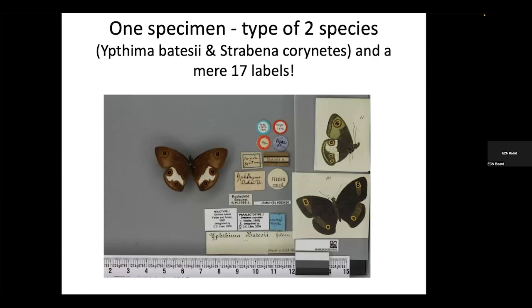So this was described in 1867 by Felder and Felder. That's a father and son combo, and that's probably a talk in its own right as to which Felder is which. And the name is Icthema batesii, and this specimen is the holotype of that name. And in 1885, Mabille published a plates volume, volume 19, for his work in Histoire Naturelle des Lépidoptères, which is in the big volume Grandidier, Histoire Physique, Naturelle et Politique de Madagascar, which included 4 paintings representing 2 specimens, not this one, of what he calls Strabena coronites. And funnily enough, coronites is currently regarded as a junior synonym of Icthema niveata, Butler 1879, but we haven't got time to deal with that.